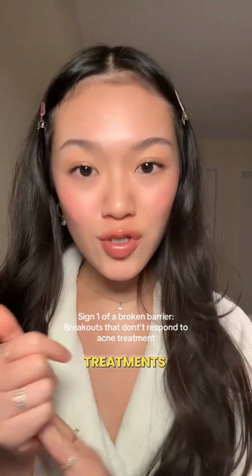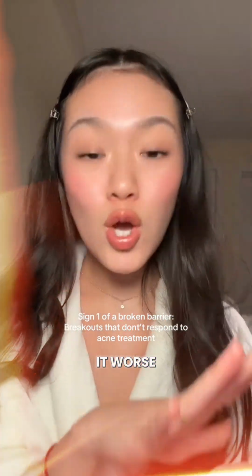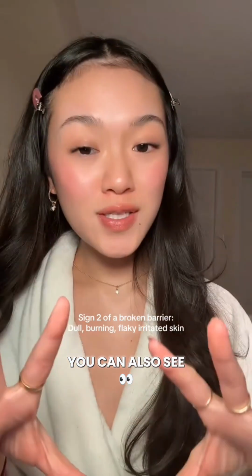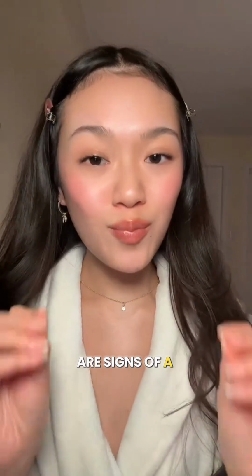Spot treatments, acne treatments, exfoliation, the things that are supposed to help with acne would either make it worse or do nothing to my skin at all. You can also see that my skin was really irritated, it was dry and tight looking, and it was also really dull. Now, all of those things are signs of a broken skin barrier.